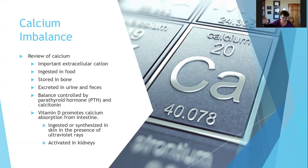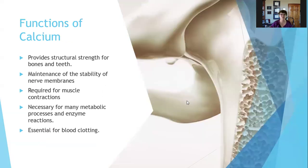The calcium and phosphate ions in the extracellular fluid have a reciprocal relationship. So if calcium's high, phosphate is low. Phosphate is involved in some of the buffer systems that help maintain our acid-base balance. So it's all interdependent. Everything depends on everything else. Just pretty interesting.